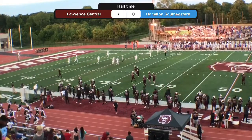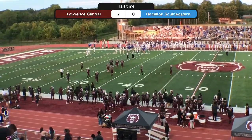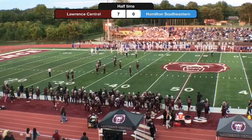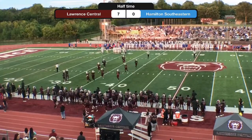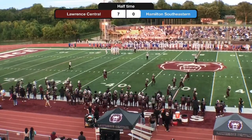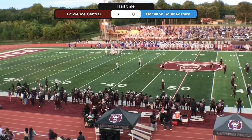You know, Mark, we were just talking about energy and keeping momentum. Not a good start to kick that out of bounds and give Hamilton Southeastern a start at the 40-yard line. Not at all. Definitely what I talked about, momentum. Momentum is how you start the second half, is how you'll see if your team is ready to compete. Because although it says 7-0, HSE is looking at it as 0-0 right now, even though it's 7-0. So interesting to see how they come out this drive.